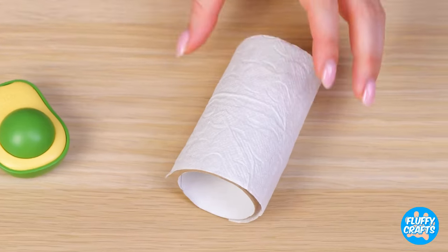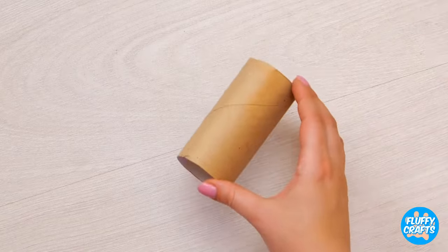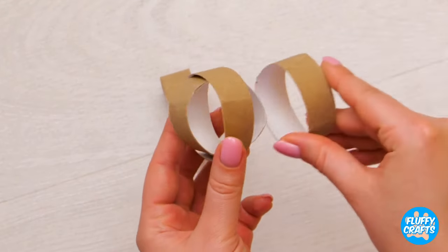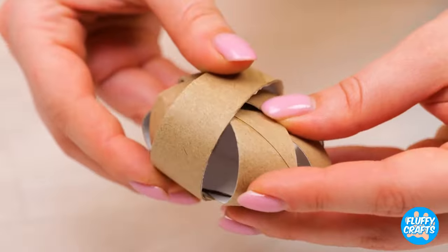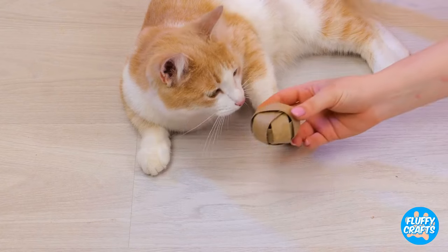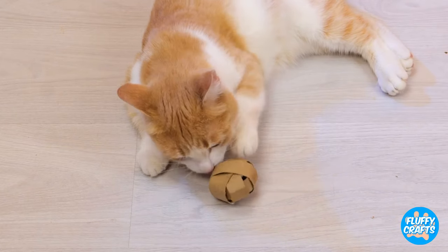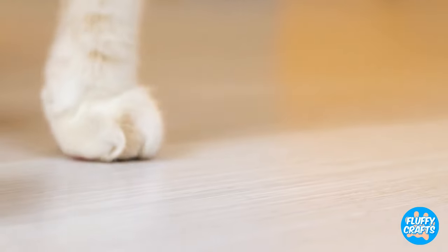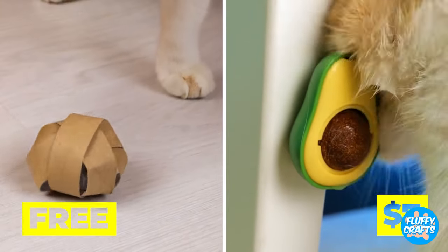Now, what can we do with this toilet paper roll? First, cut it up into 4 pieces. Fold them together into a sphere and add a treat inside. And once again, the game begins. Oh, it's not free. It's priceless.